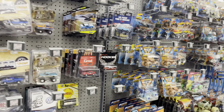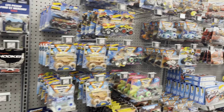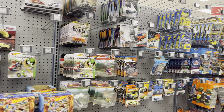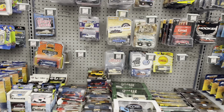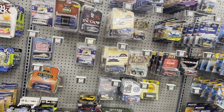Maybe I should put those back where they belong. I guess that's it. Like I said many a times, if you get M2s or green lights, you don't usually get Hot Wheels. All right, now we'll move on.